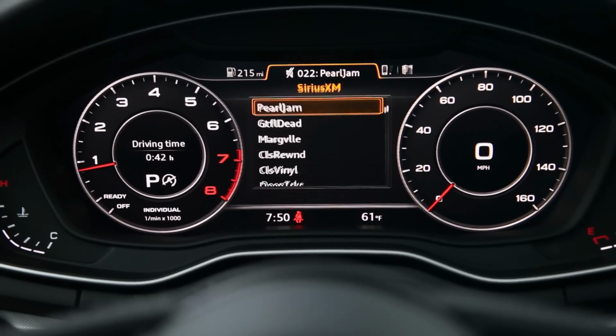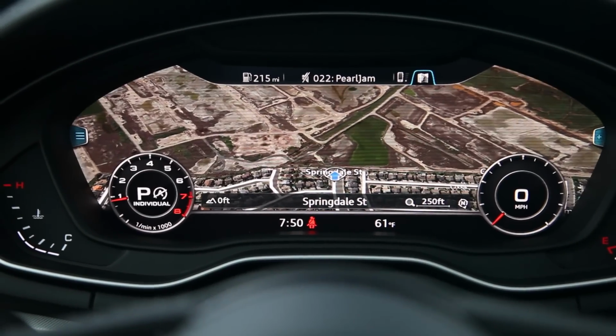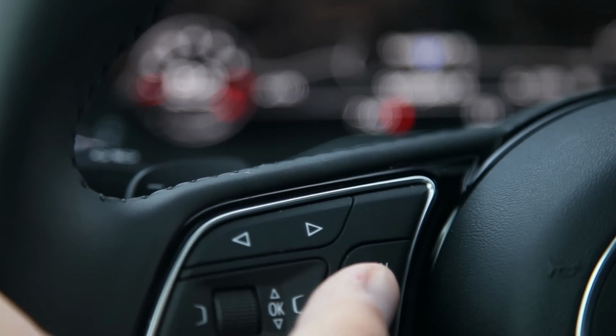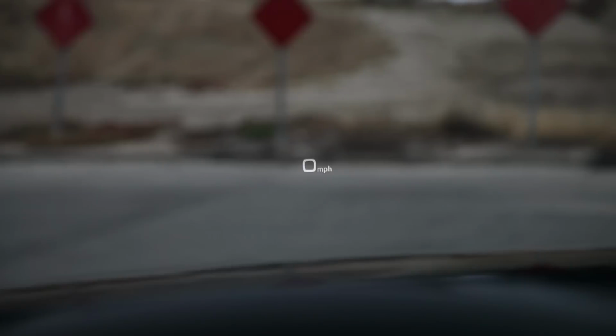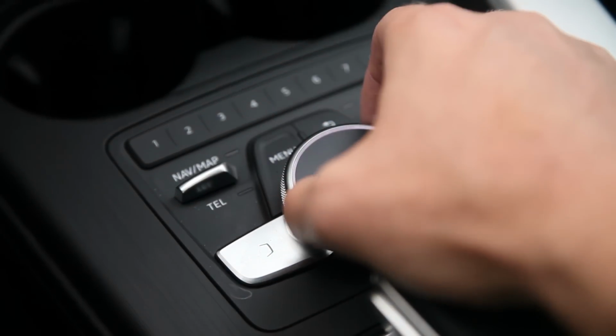Now inside, the cabin has got that updated Audi feel, and it's a nice place to be. In fact, it makes higher level Audis that haven't received this update feel dated. Hop into an A8 or an S8 and you look at some of the gauges and the cluster stuff, you're like, what's going on here? This Audi feels super old.